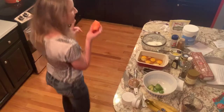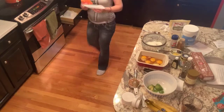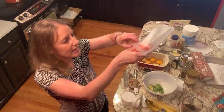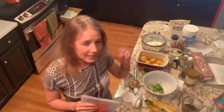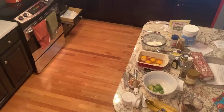And then I especially like these silicone containers right here. So silicone, I love that. Stick that in there, and then this will go right in my refrigerator. So keeping the avocado together with the skin and the seed will definitely extend the life of your avocado. Stick that in the refrigerator.